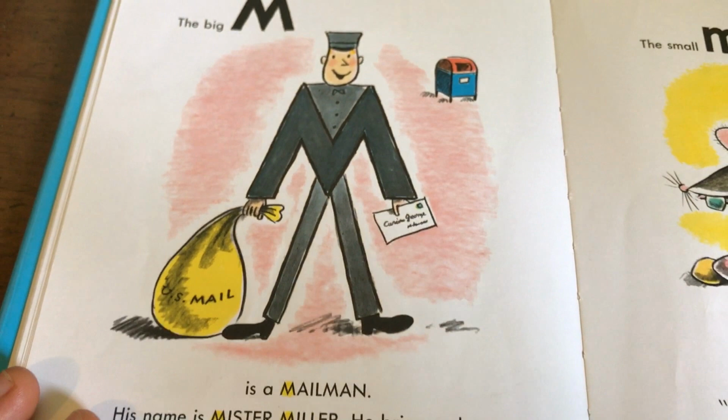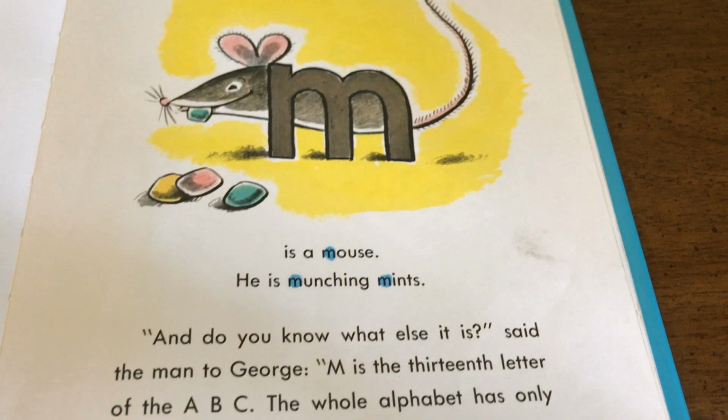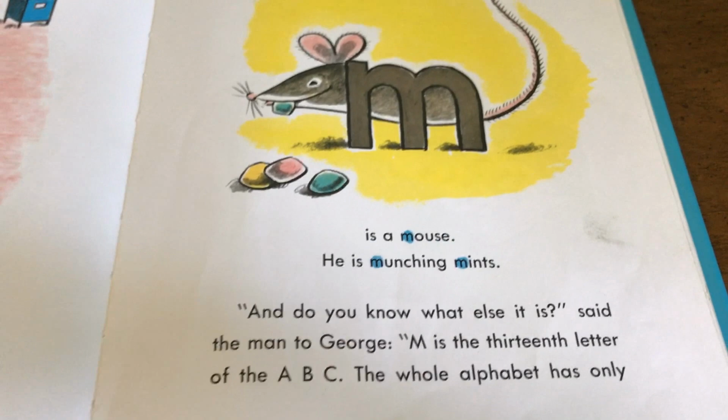The big M. M is a mailman. His name is Mr. Miller. He brings a letter. Maybe it's for me, thinks George. The small M is a mouse. He is munching mints. And do you know what else it is? said the man to George. M is the 13th letter of the ABC. The whole alphabet has 26 letters. So 13 is just half of it.